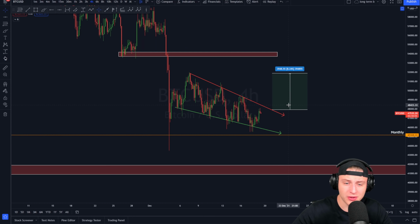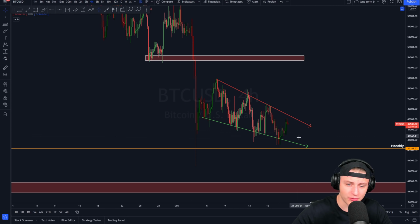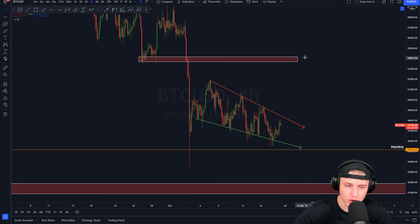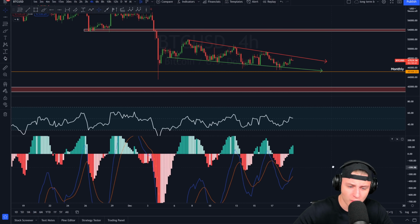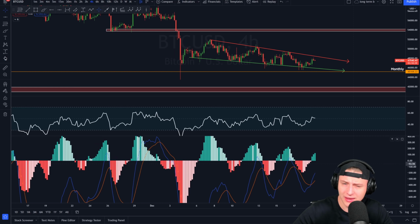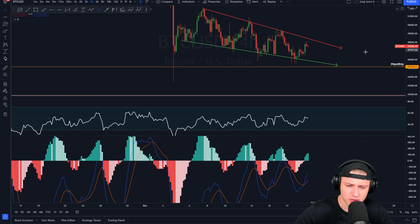But of course, right now I want to be discussing, is it likely to be expecting Bitcoin really breaking down and of course failing to hold on towards the support line? Of course, we have to take every single scenario into play here. But of course, let's analyze real quickly what we're seeing on the momentum indicators, right?